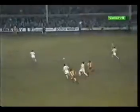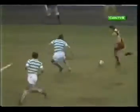Space on the far side. Jardine running into it, needs to get inside the box. Chips it back out, and a very, very disappointing end to that move indeed from Thistle's point of view. But they get an unexpected chance here.